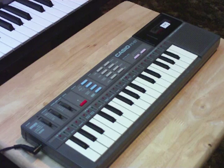Differences being the PT-82 was white, different color buttons, and had a headphone jack. This one being gray, different color buttons, and no headphone jack. And it's kind of scary that after 20 plus years I still remember all that. But anyways, I used to own this keyboard back in 1987 when it first came out.